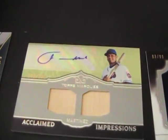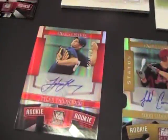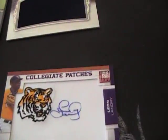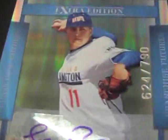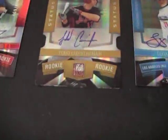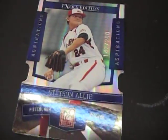Alright. Here we go. Got a jumbo jersey, Roberto Alomar, Bats Autograph, F Mart, LeSean McCoy, rookie auto, it is 199, just making sure, yeah, 199. Trent Mummy auto, Tyler Thornburg auto, patch Jarrett Weaver with triple jerseys, Chris Young auto to 75, Leon Landry gold, college patch auto, Matt Moore autograph, $8.19, $7.90 autograph, dude with the man breast. 2 of 5 die cut autograph. Pretty cool. Todd Cunningham. Oh, yeah. We got two more die cuts. One was a gold. Segura, number to 10. And Alley, number to 200.